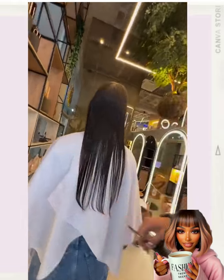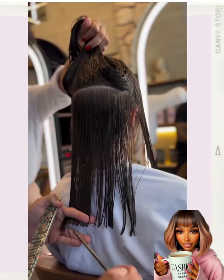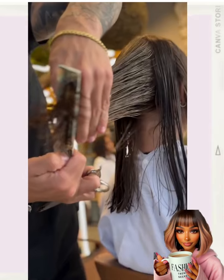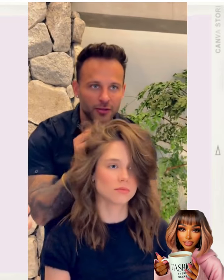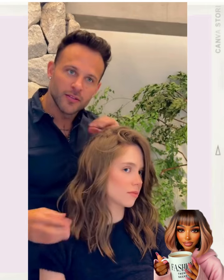And then here we have someone with mid-back length hair. Stylist has the scissors and cuts the hair to around mid-length or so. She ends up getting a nice mid-length cut. I really like that chocolate brown color she has here as well. Very cute.